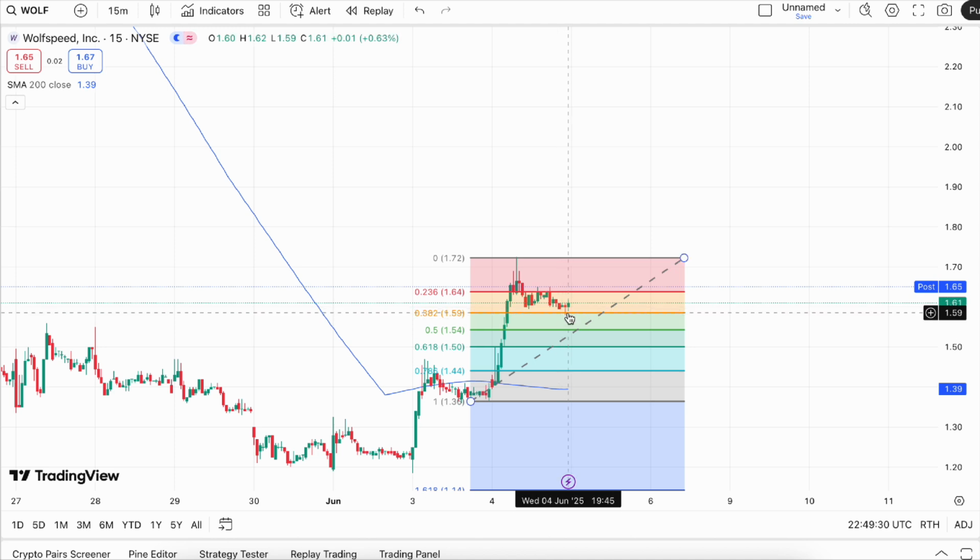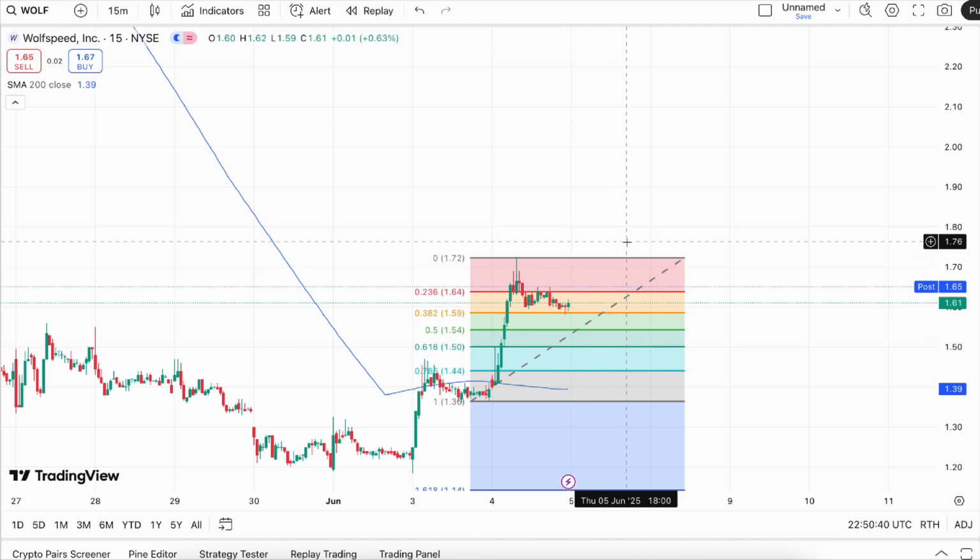Currently it looks like it's finding some support around here, but the most common area where we tend to see the strongest support is this dark green area. This is between $1.54 and $1.50. As long as the price doesn't go too far below this level and we see some strong upward movement after the retracement is complete, this could be a good opportunity to enter.